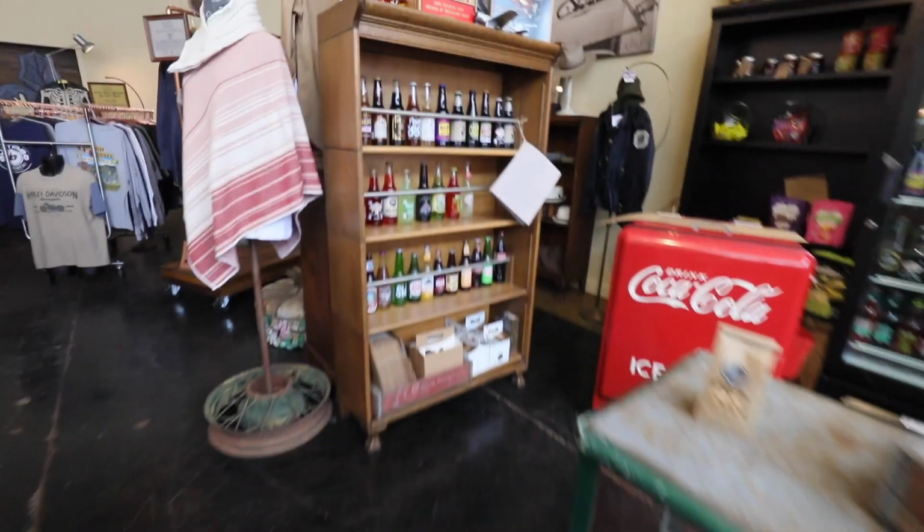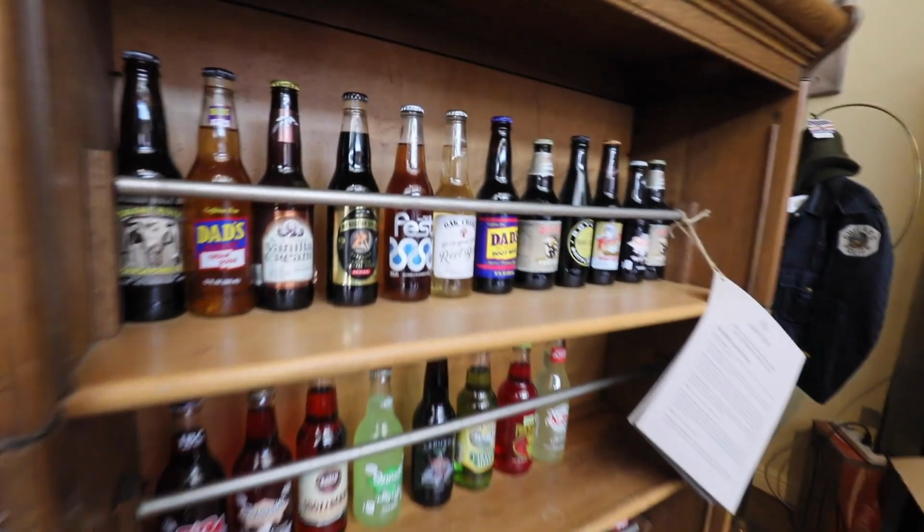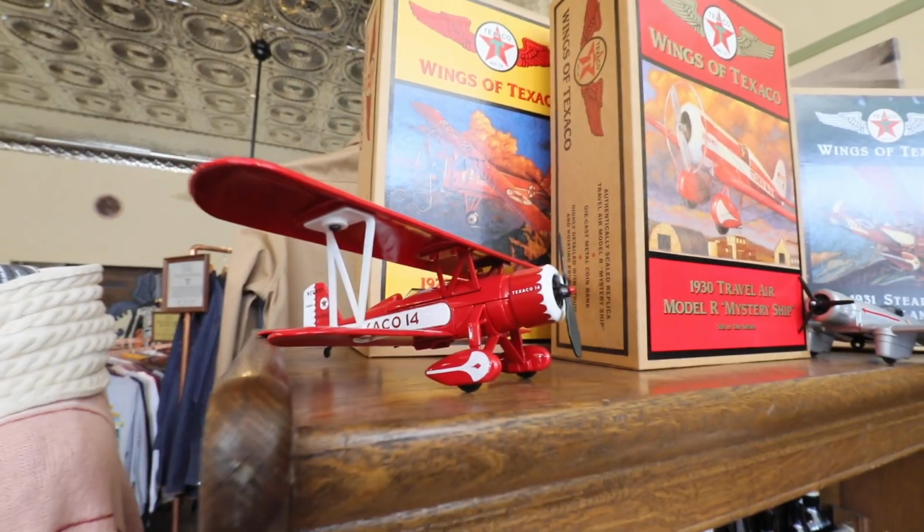Part of having an historic building is, you got to deal with its flaws and eccentricities. We do the old-timey cane sugar sodas. And these came out of our friend David Hartman's Texaco station.